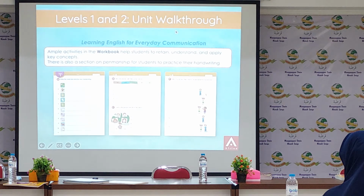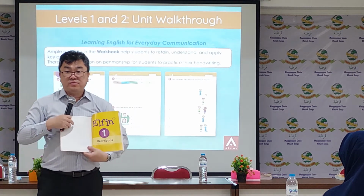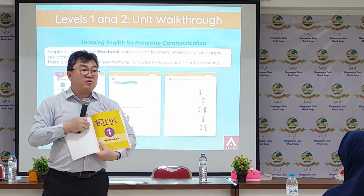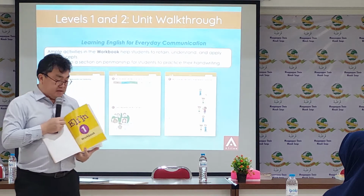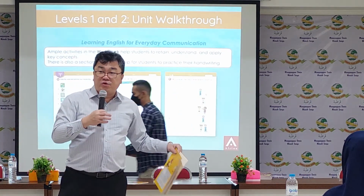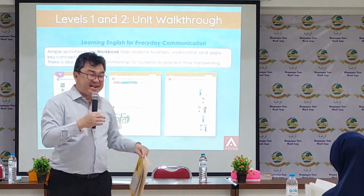This is the workbook. In Alfin, the textbook incorporates the workbook. Yeah, it's all together, right? In the teacher's guide, obviously, it will tell you when to use the worksheet, which worksheets to use. You just follow the teacher's guide, everything is there, right?